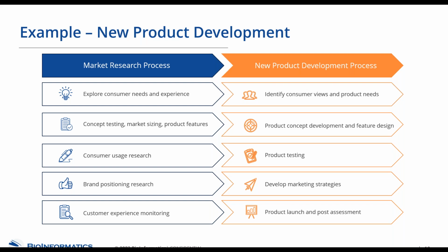We can do testing on consumer usage, and that product testing information can help you refine your product. Brand positioning research to help you develop market strategies, and even customer experience monitoring to help you with product launch and post-assessment after product launches.